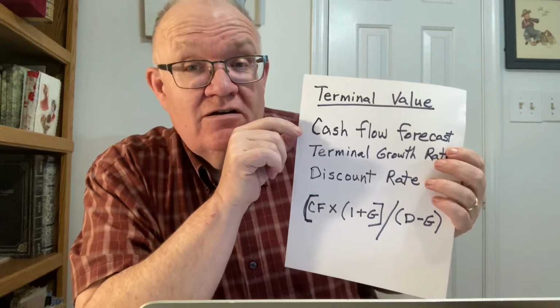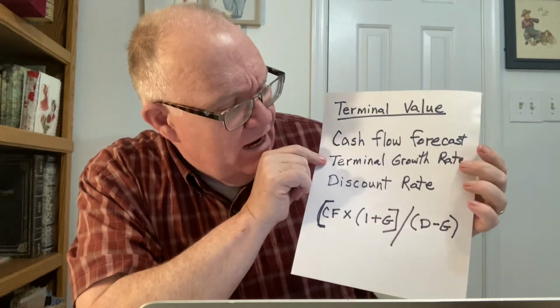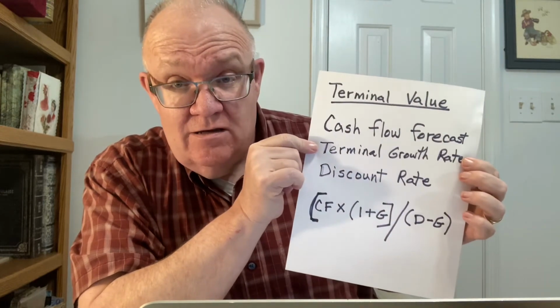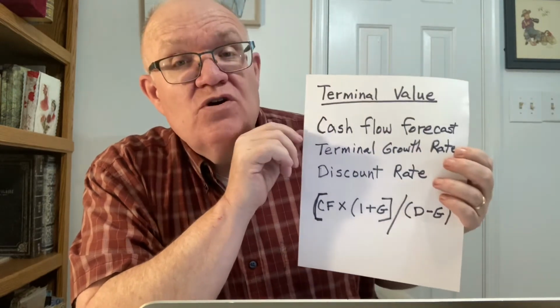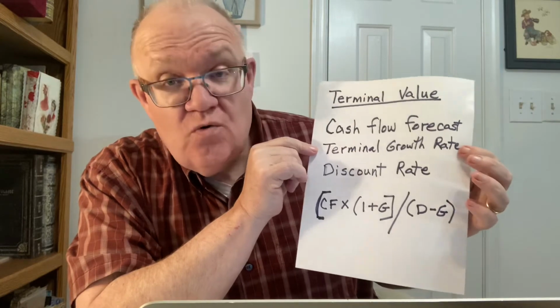If it's a $250,000 company, that's very interesting to know. And then the terminal growth rate. At what rate is your business growing? Did you grow 5% last year? Did you grow 10% last year? What was the growth rate last year, year over year? That's very important. Your terminal growth rate.